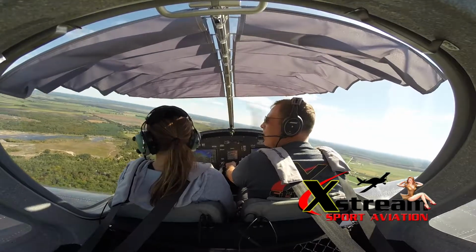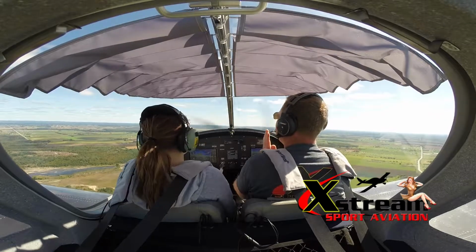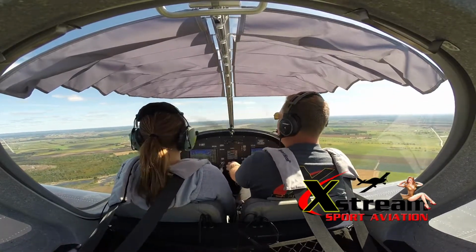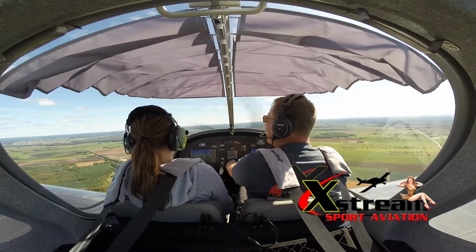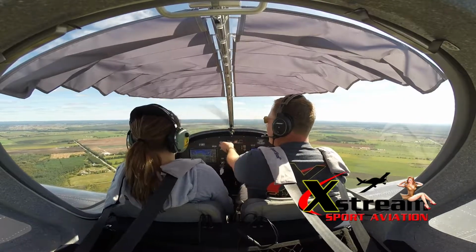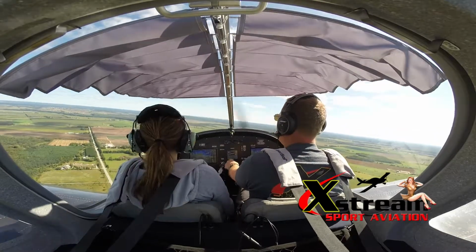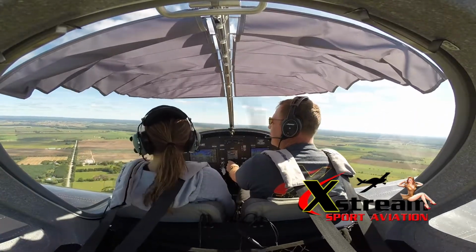Right now there's a name for this procedure we're flying. This is called our downwind road. So we're flying downwind. That means the wind should be behind us, pushing us. And there's another name for the next imaginary road we turn on. It's called our base road. And then the one you've probably heard in all the movies where they say final. The next one's called final road.